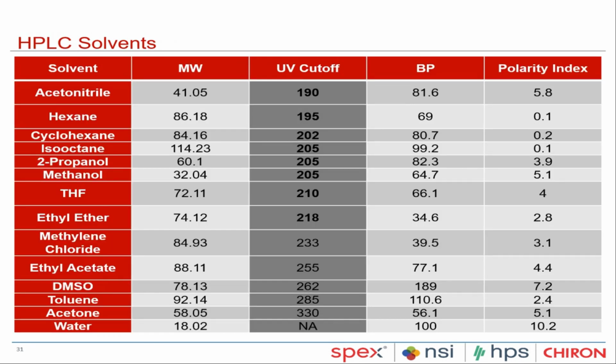When choosing HPLC solvents, you're going to need to be aware of the UV cutoff and the polarity index more than many other factors, especially if you're doing UV-vis. As we said, you're going to want it to basically be invisible when you're looking at your target compounds. So you're not going to want a UV cutoff in the range of where you're looking for compounds. So you're not going to want things in the 254 or the 255 range. You're probably not going to want things in the 230 range. And that means that methylene chloride, for the most part, is going to be problematic.